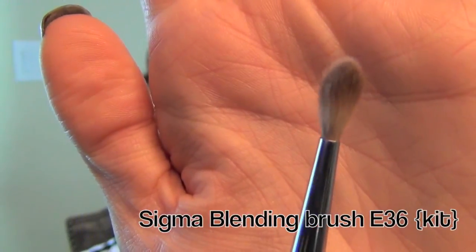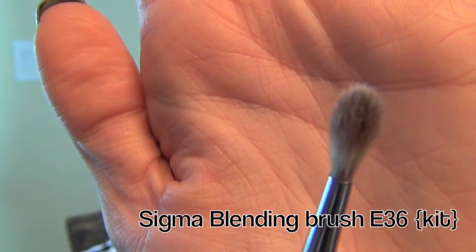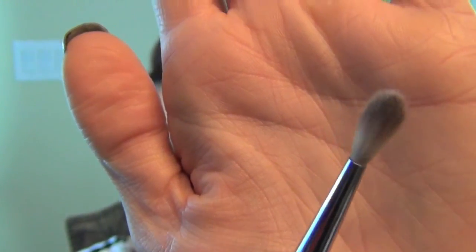This is my go-to blending brush. I love this guy so much. It is just perfect. I mainly use this E36 for my transition color. Anytime that I go into my Naked One palette and use Naked or Buck or whatever, I always go to this brush right here to do my transition color, and it's perfect. I love it. This next one is the smudge brush. It is an E21.